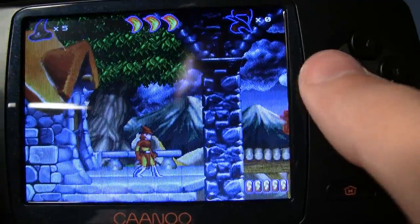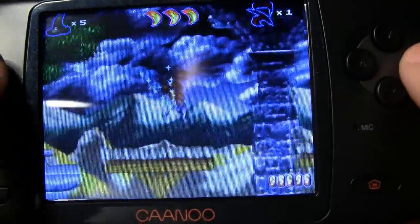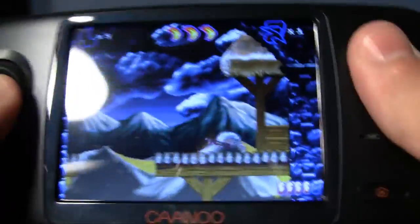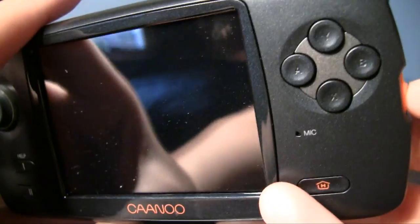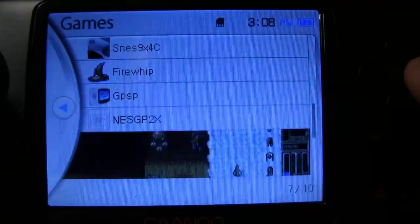I don't think fire and jump should be that far apart from each other in the controller. Let me show you the major glitch. If you get hurt, your character disappears. Forever. Get off of there. Restart. What's next?